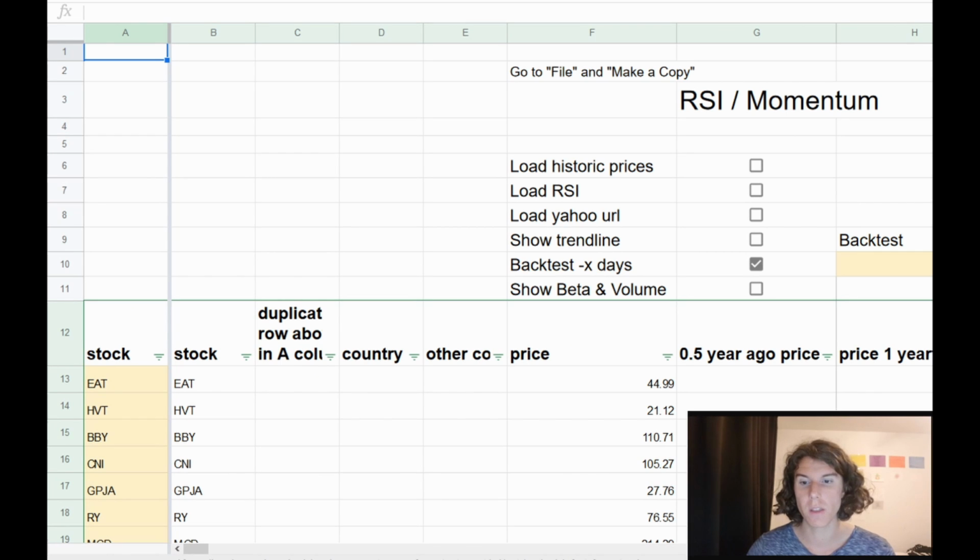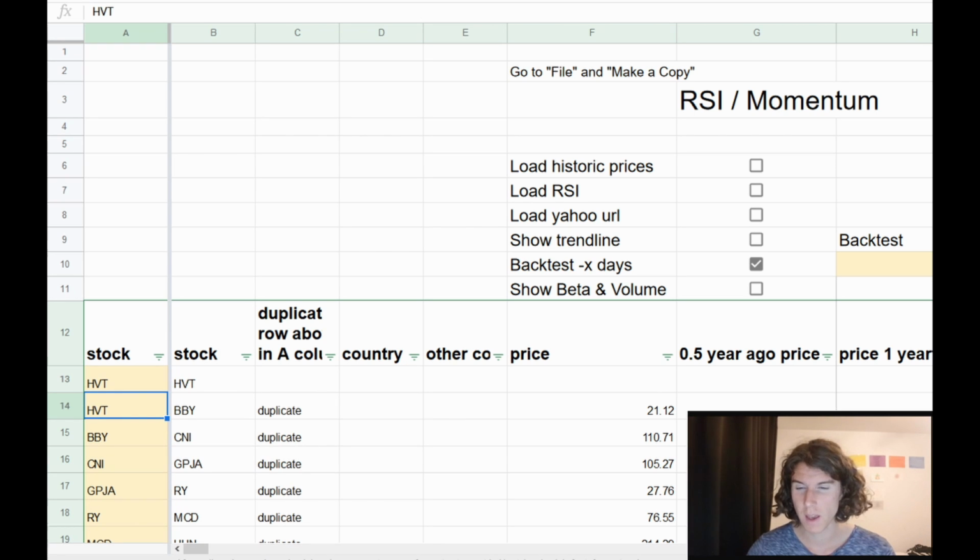And there is another control mechanism. If you change this one, it also has the big in caps, then you see that there's a duplicate. Because of this formula, it only shows unique ones, so it doesn't show any of these stocks twice. And then you have the duplicate error message. Once you change it back, the duplicate should disappear.